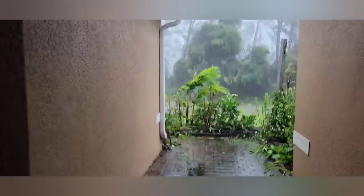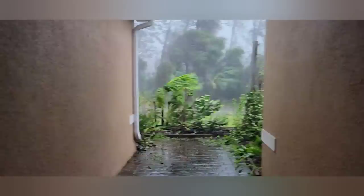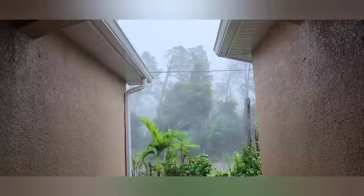Those are the big old pine trees. Winds. The pressure is insane right now. You cannot convey that here, but you might be able to with these trees up top.